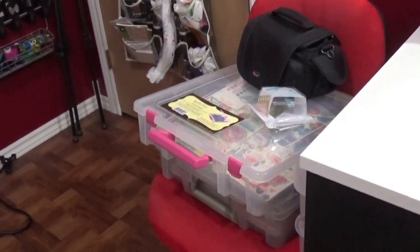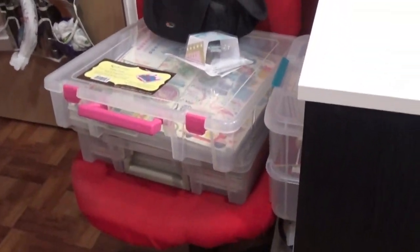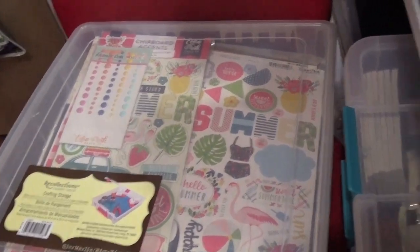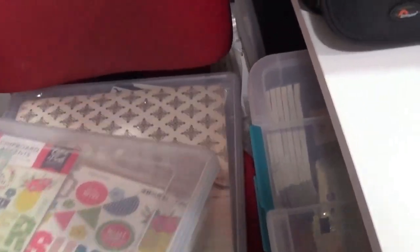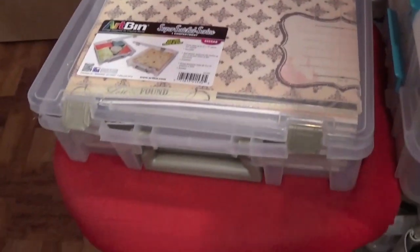Right now, I have these containers on my chair, and these were kits that I bought that I haven't bagged yet. Well, they're not really kits. They're just pieces here and there that I put into kits that I've bought. And then that one here is jam-packed from when my girlfriend and I went away to Crafts Direct.